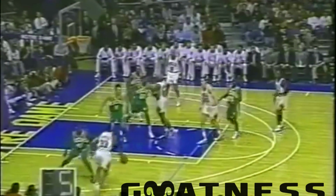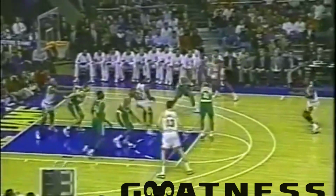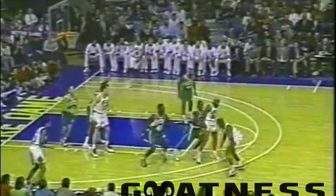Baseline deuce. I think that's the case, Tom. So we're playing the passing lanes a little bit. Pip pitches it out. MJ, a deep three. And Rodman with a rebound. Knows right where to go with it. Michael through the triple team with the left hand.